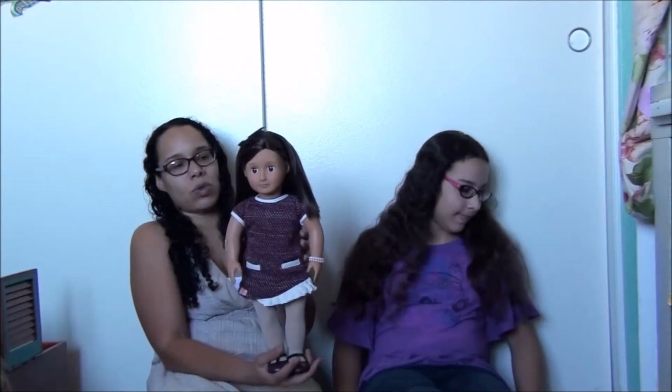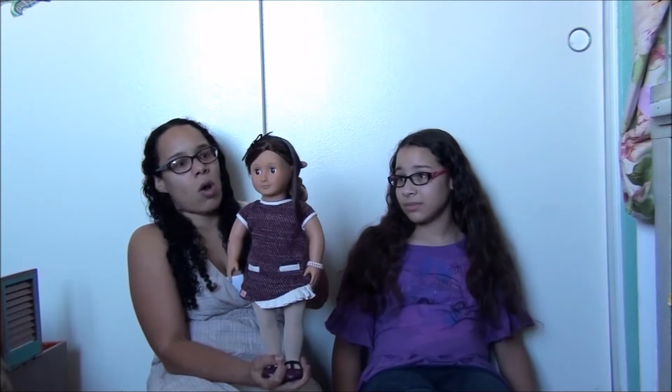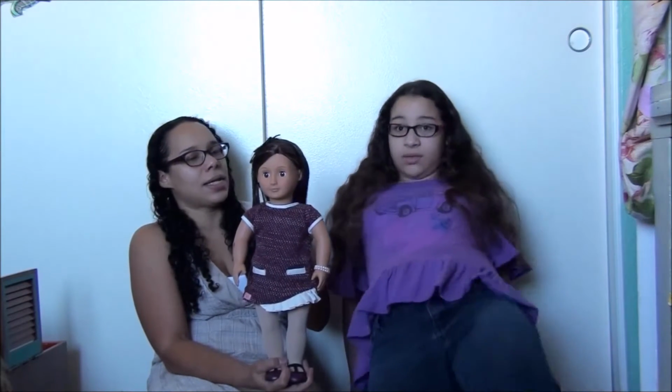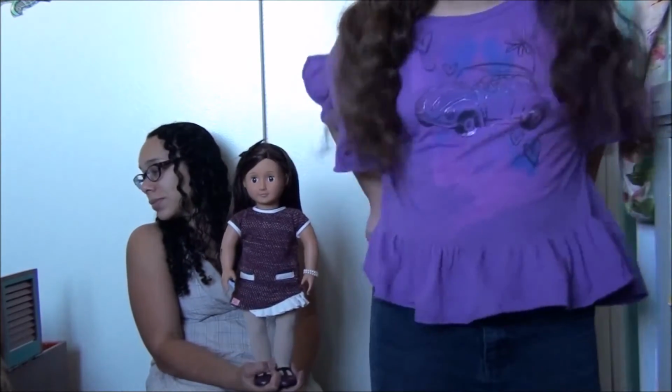The only issue we've had with these dolls in the past is with the older dolls, the hair would frizz and get tangled up, which I'm going to show you guys, which is what happened to one of my other dolls that I got for Christmas. And this is what happened to all of her hair.